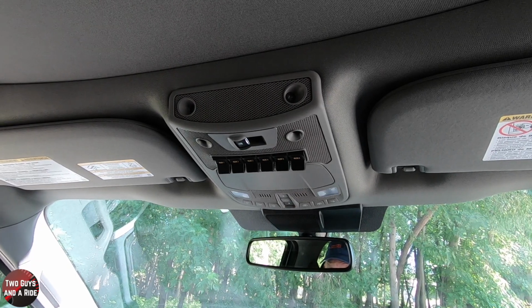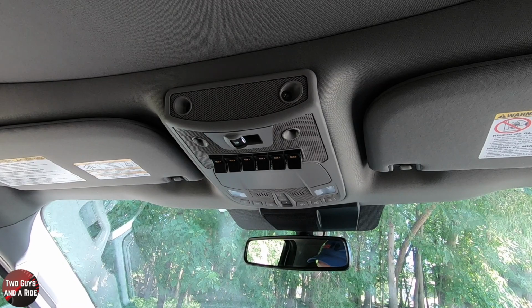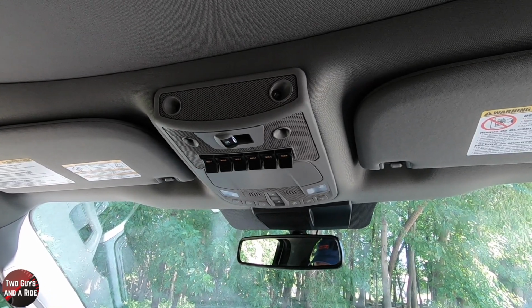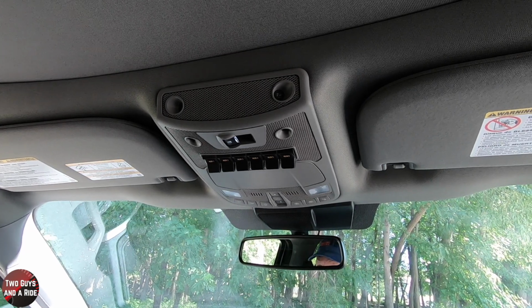Okay, you can also download the app, and from there you can control a lot of things and see a lot of things about the car, like how much fuel you have left, where it's parked, lock and unlock it, remote start it, all that kind of stuff. So that is a really neat feature.